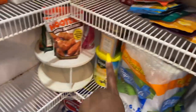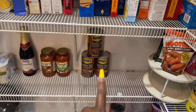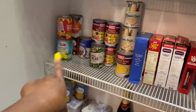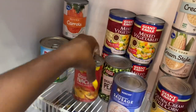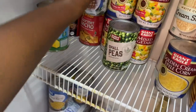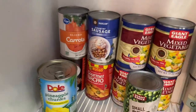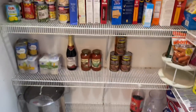My tea right there. Spaghetti sauces, my beans. And over here, some extra canned goods to go with these canned goods over here. Let me pull this little baby to the front so I don't forget that I have that sausage gravy, guys. I haven't had this, but I've heard it's pretty good. But yeah, that is how that's looking, guys.